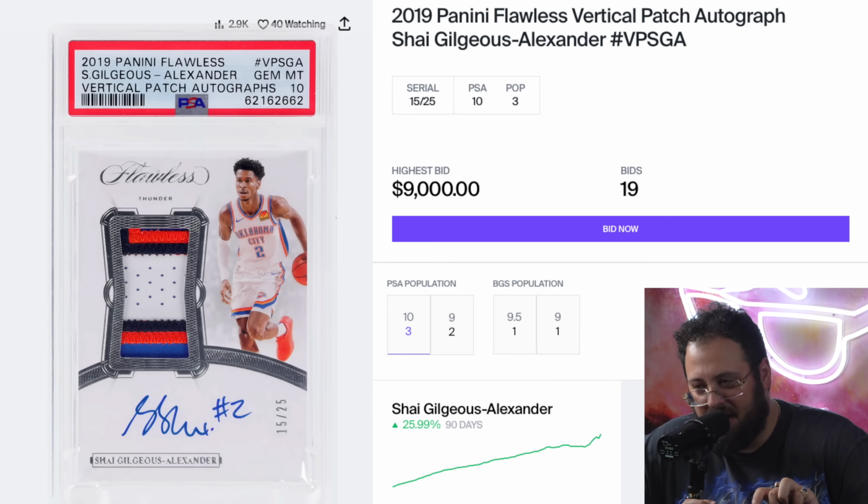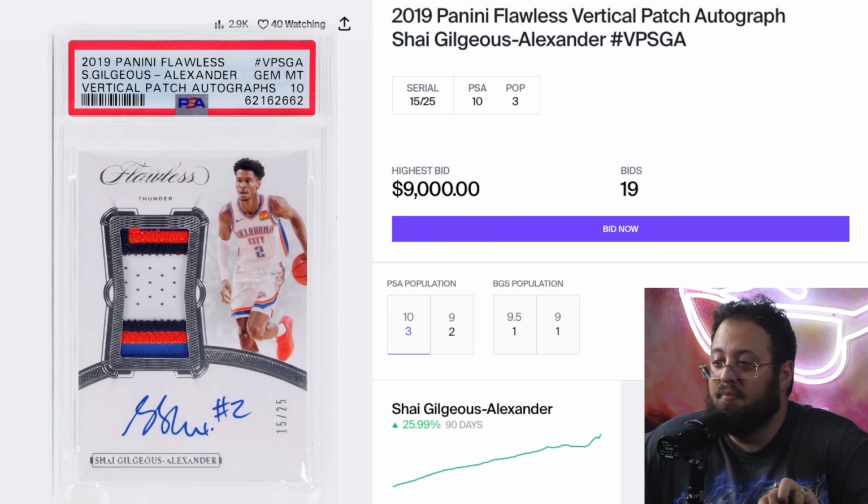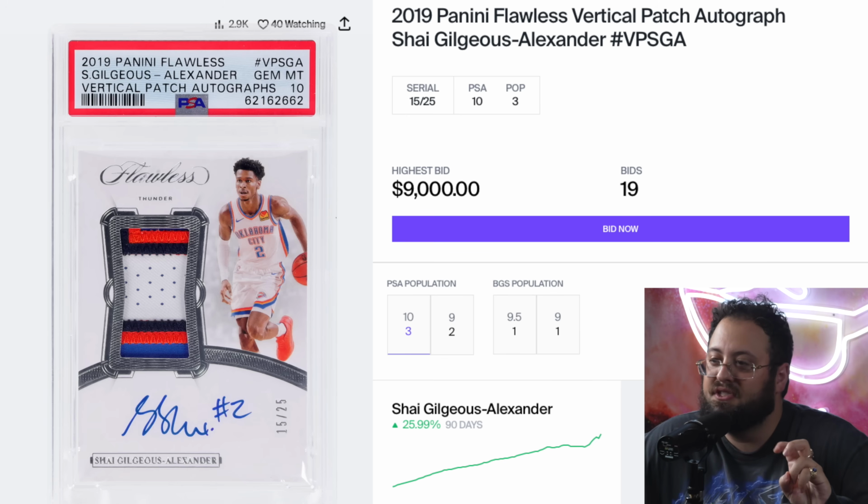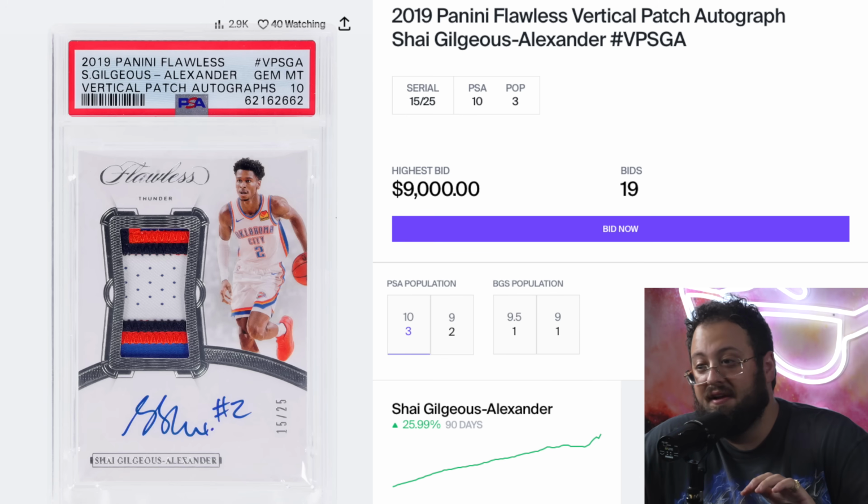Now let's look at this shade. This has not only eye appeal, but it's for the sharps. This is his first year Thunder, game used, Flawless, PSA 10, 10 true. I would call it an Oklahoma City RPA. This is an aesthetically beautiful card. Even the auto couldn't be bolder with the 2 inscription.